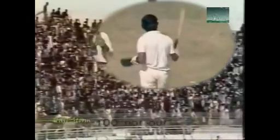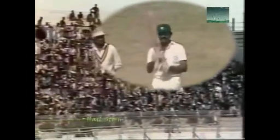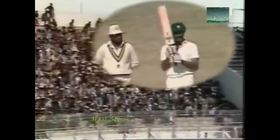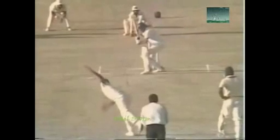Yes, I think it's a great performance. He deserves it, and I'm sure that everybody in the stadium not only enjoyed his innings but is also proud of his innings. It was a magnificent performance. Zahir Abbas. What a lovely shot through the covers, 4 runs. The glory of a cover drive being typified there. What a glorious shot that.